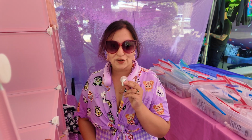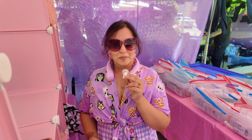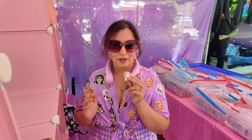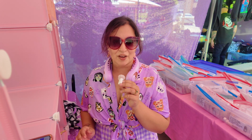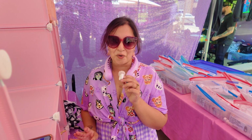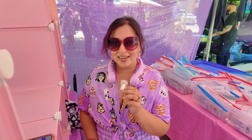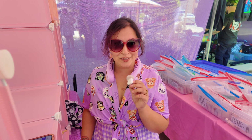I held out as long as I could, but the neck fan had to make an appearance. It is so hot. But luckily where I'm at, I'm in the shade, I'm feeling the breeze. But if I were in my usual spot, which is right in the sun, I would have been miserable with this headache, plus the heat. I would have wanted to get home as soon as possible. But I'm in the shade, I'm comfortable, I have my water. They came around and gave me some more water, which is great.